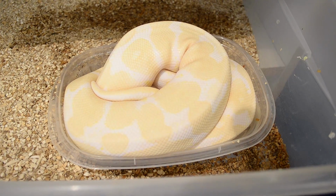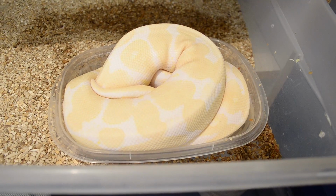Ball pythons are very unlikely to strike at you, as are corn snakes. Ball pythons are called ball pythons because they ball up. They protect their head, and that's their defense mechanism. They can bite you still, and they might. Everyone's an individual. But corn snakes, in my opinion, are more likely.